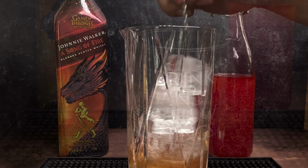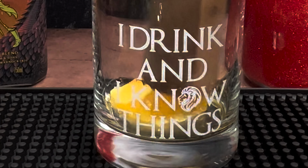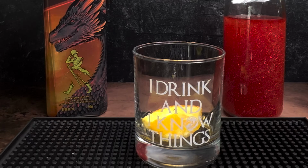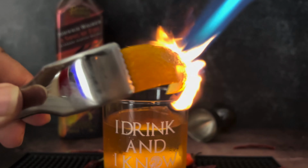Stir until chilled. In a rocks glass, add a quarter slice of orange and muddle. Add a large ice cube on top of the muddled orange. Strain the cocktail into the glass with ice. Now, flame the orange peel over the drink.